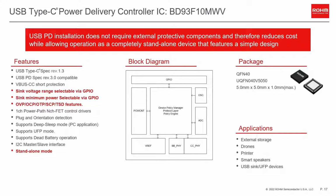BD93F10MWV comes in a QFN 40-pin package measuring 5 mm by 5 mm. It features many built-in protection and safety functions, such as current sensing to detect overcurrent protection or OCP and short circuit protection or SCP, external thermistor detection to sense over temperature or TSD, internal thermal shutdown protection or OTP, and V-bus overvoltage protection or OVP. BD93F10MWV is standalone operation that does not require any control from an external MCU, making operation simple for system designers.